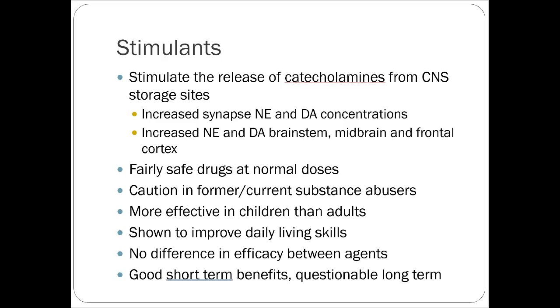If you look at the clinical evidence, they do tend to be more effective in adults than children. They're shown to improve daily living skills. There's not really a difference in efficacy between the agents. There's a whole bunch of them out there and tons of different formulations as well. So it's a little confusing, but I'll kind of tell you the major things. Basically, I want you to look at stimulants as one whole group of drugs because, again, they aren't different from an efficacy point of view. And then you would have to understand that there's different release mechanisms and things like that, which we'll talk about here.